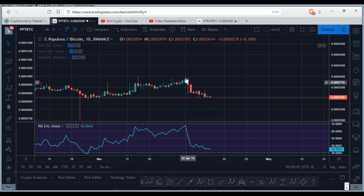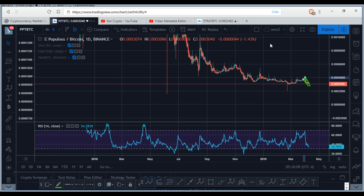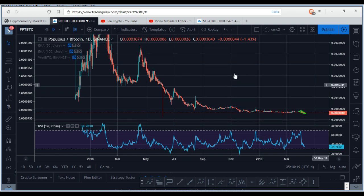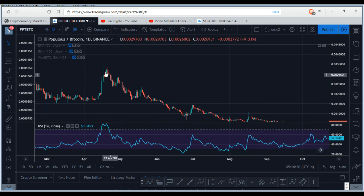IOTA is making the same pattern. I already talked about IOTA, also breaking down just like that. So guys, let's just be cautious. I know we all want the market to go up, but if you see a similar pattern like in old crypto, you gotta be vigilant. Otherwise we could be facing the same type of selling pressure that started in January 2018. Hopefully not, but you just want to remain cautious so you won't be panicking. They're all making the same pattern at the moment.